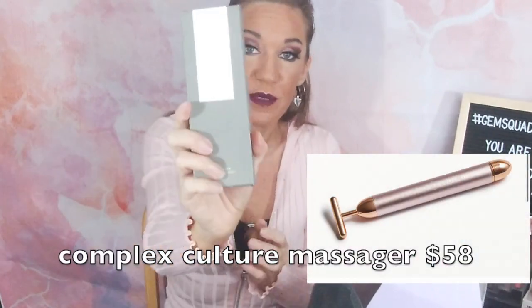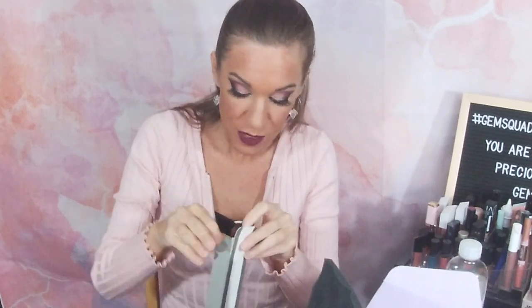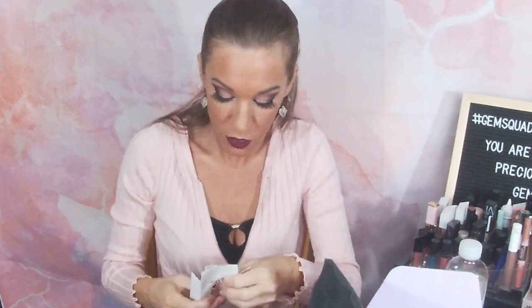Okay, what do we got? Complex Culture Sonic T-Bar Facial Massager. All right, this was the one I was least excited about. I mean, why do I need to massage my face? What's it gonna do for me? I'm sure it'll tell me on the product. But let's just pull her out here.